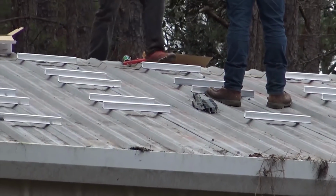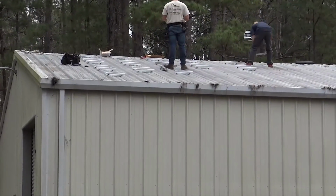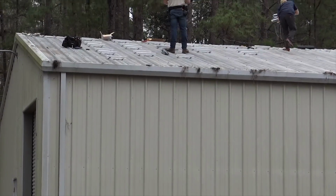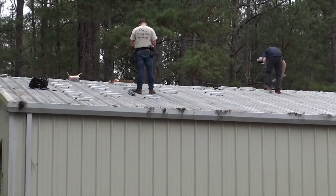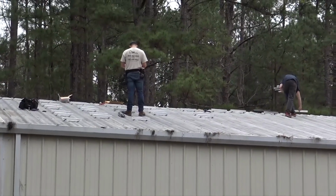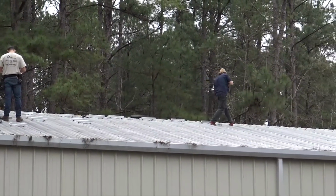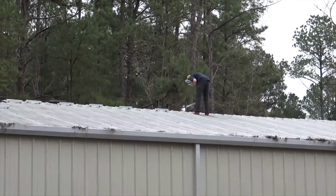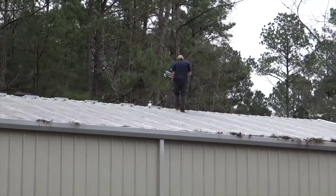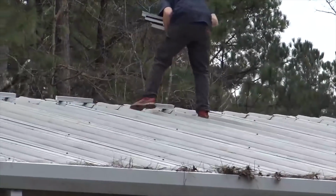So what's neat about this, it's our first one, so we're moving a little slow, is that there's no long rails. I'm just laying them out there. And you can basically fit the entire roof racking in one box. Screws, clamps, mid clamps, end clamps, rails, everything. It's pretty awesome to be able to bring the entire kit up on the roof. And you can see Abraham just spacing them out.